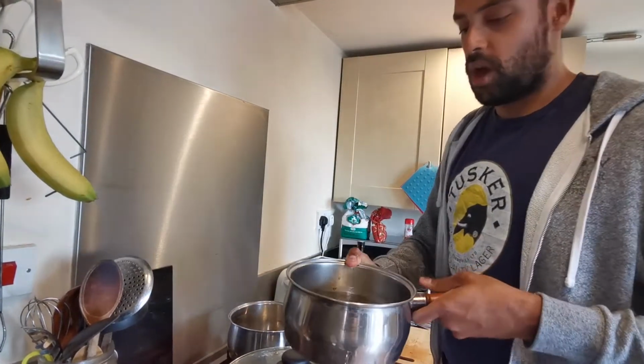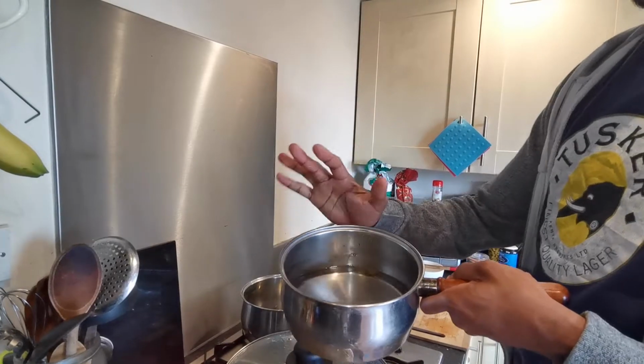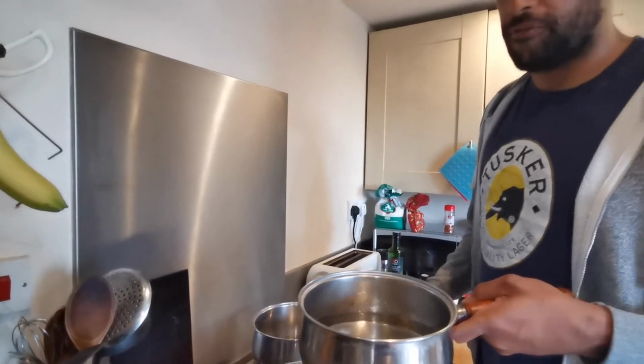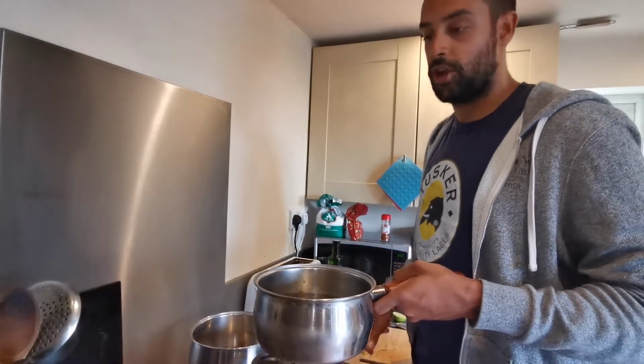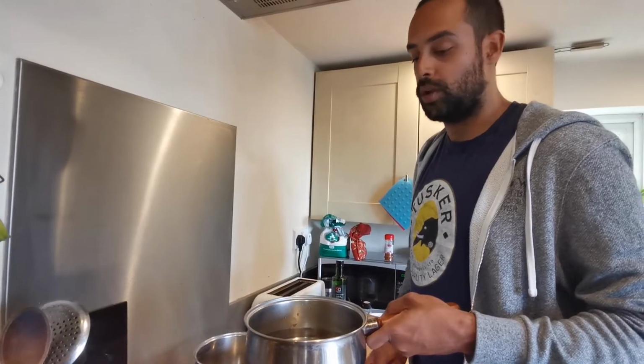So I've about half filled a pot that big. I don't know if you can tell next to my hand how big that is. I mean, this stuff, it's really filling, really stodgy, quite moreish as well. But yeah, just make as much of it as you want.